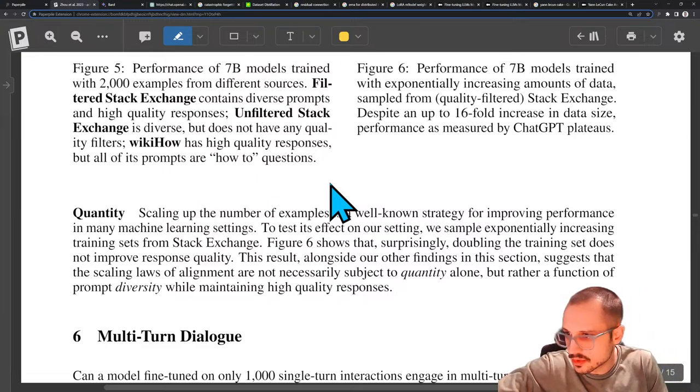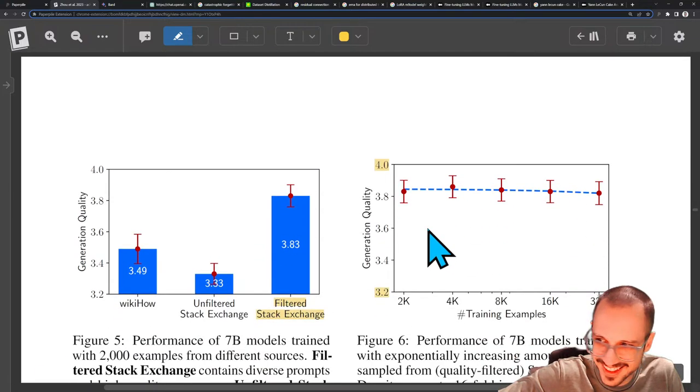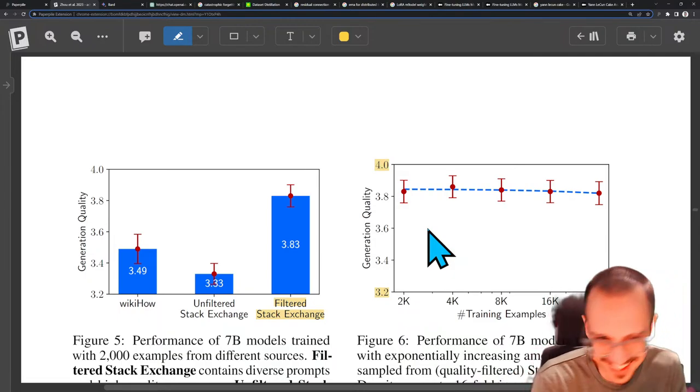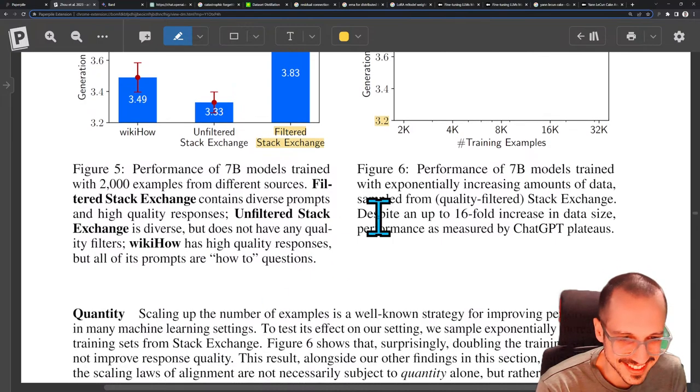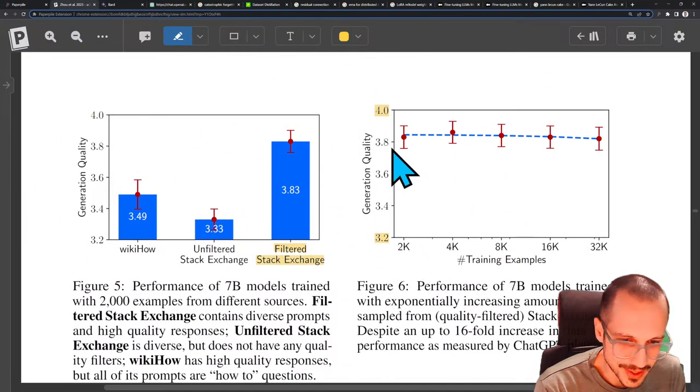Why don't they show the increase in performance when going from 1K to 2K examples? Why do the graphs start at 2K? Kalina, you're not allowed to ask that question. That's an illegal question. They did cut it. Yeah, right? Why didn't they put the 1K here? It was probably down here. That's probably why. A little bit of manipulation going on here.